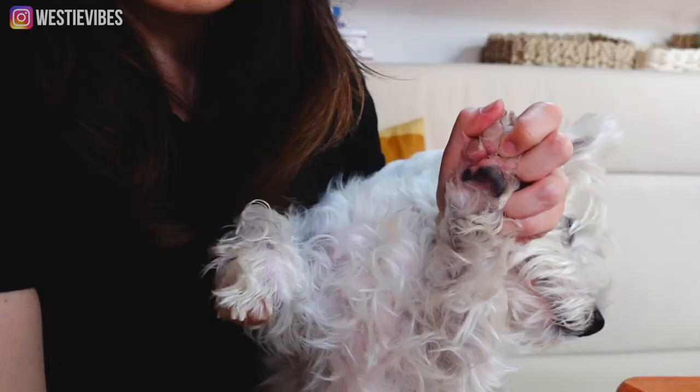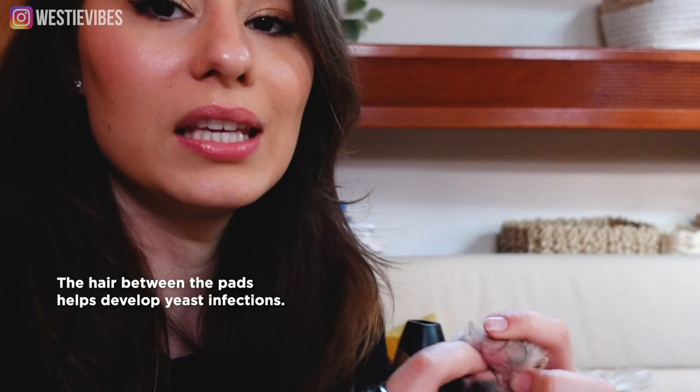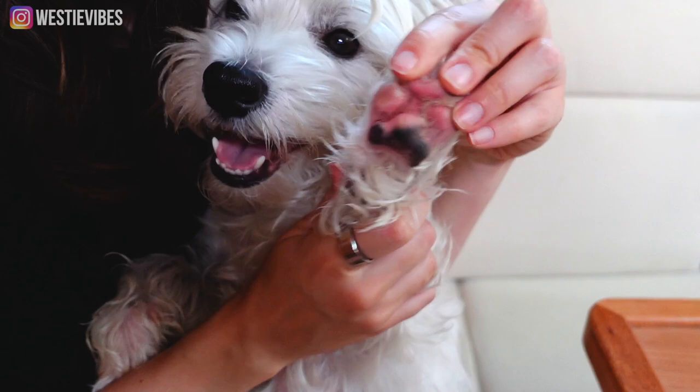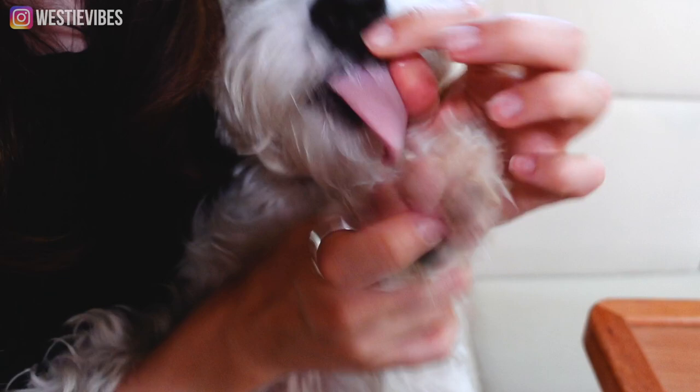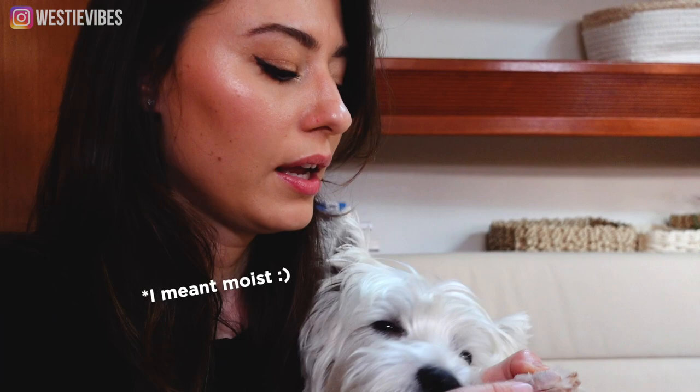Another reason why you're gonna want to trim this hair in between the pads is because they tend to develop yeast infections here, and Sami actually has it right now. It happens basically because of humidity. The bacteria tends to appear, and as they lick their paws for whatever reason, like washing, or if they have itchy paws, allergies, sensitive skin like Sami has, they tend to lick a lot and keep this area here humid, and the hair only makes it worse. You know, the bacteria just kind of multiplies.